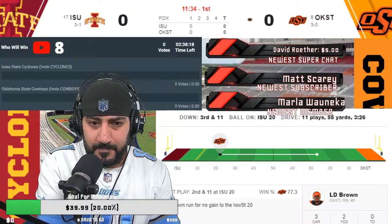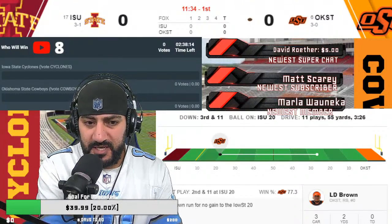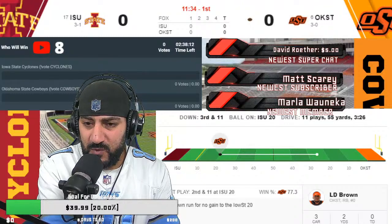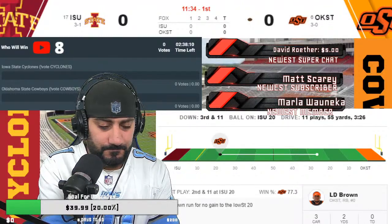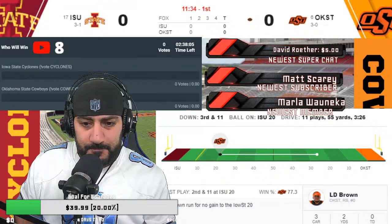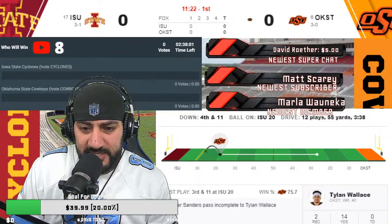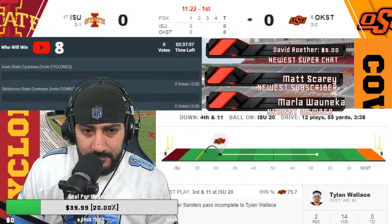On 3rd and 6, the line to gain, got it to the 20. Very close. Going to be first down. Anthony Johnson playing that field corner. That's a lot of space. And again, typically you're going to have your most athletic guy out wide. All right, first down, Oklahoma State. You give him that much space, they're in the red zone, so you need an athletic counter.